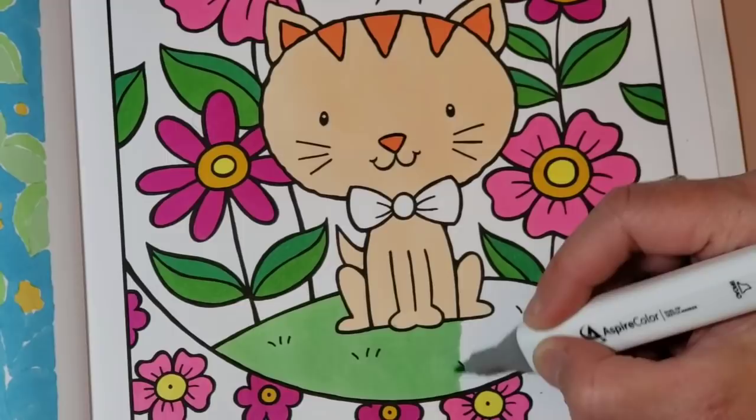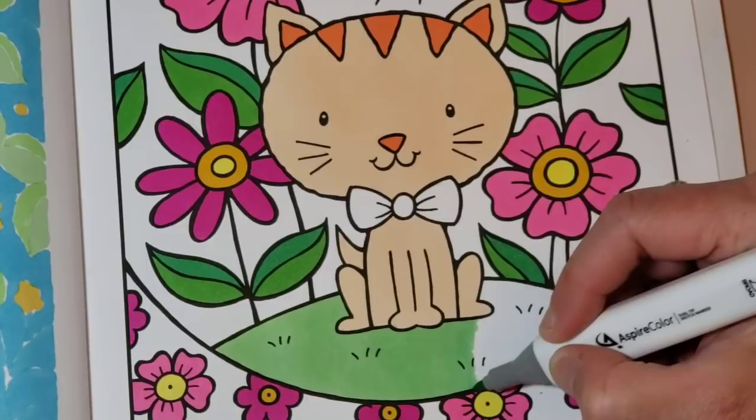I think they feel really good in my hands. And the colors are bright and vibrant. The ink goes down very nicely.